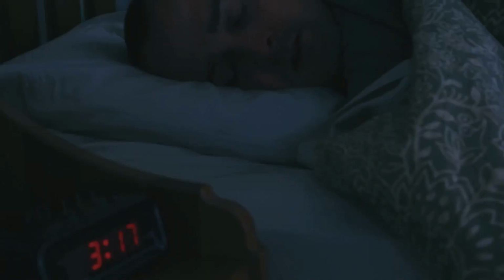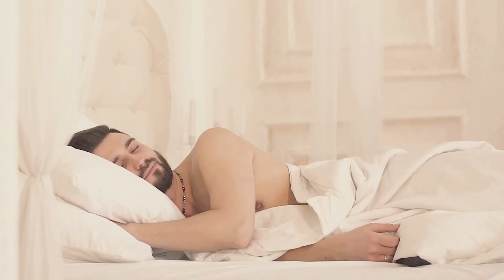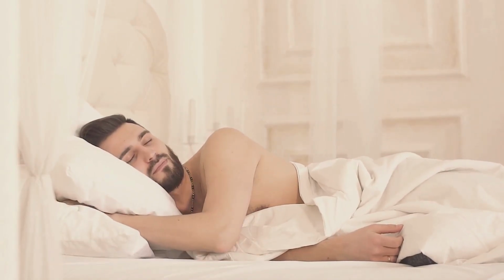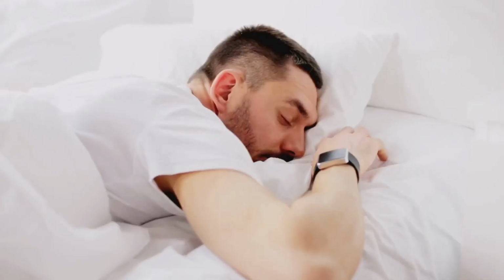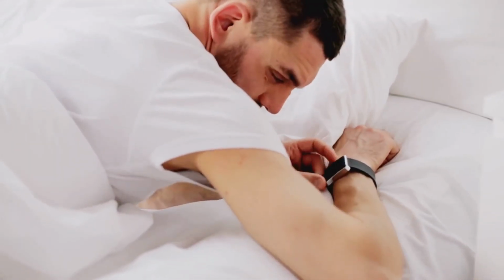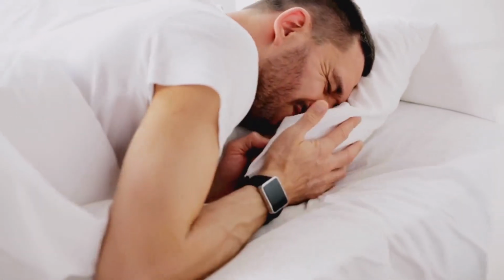And let's not forget about rest. Sleep is when some of the most significant muscle recovery happens. Aim for 7-9 hours of quality sleep each night. During deep sleep, your body releases growth hormone, which is essential for muscle repair and growth.